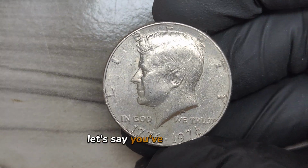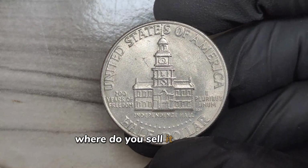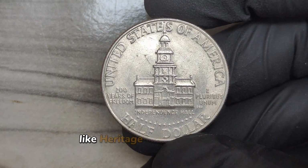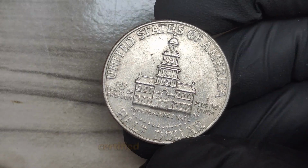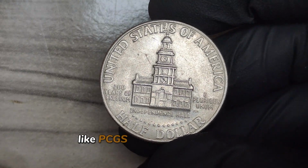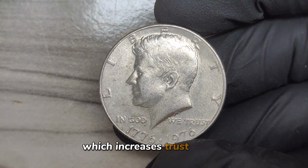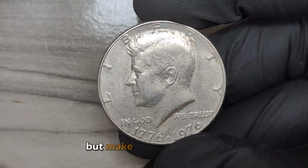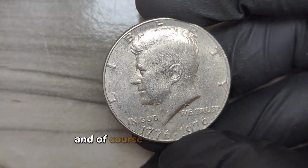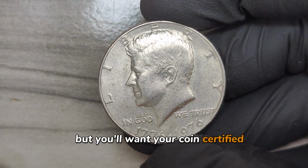Alright, so let's say you've checked your coins and you think you've got something special. Where do you sell it? Major auction houses like Heritage Auctions or Stack's Bowers specialize in high-value coins. Certified grading services like PCGS or NGC can grade and authenticate your coin, which increases trust and value. Local coin dealers can give you quick cash, but make sure to shop around. And of course, online platforms like eBay can work, but you'll want your coin certified first.